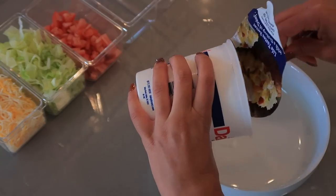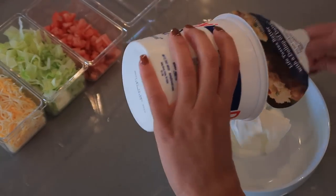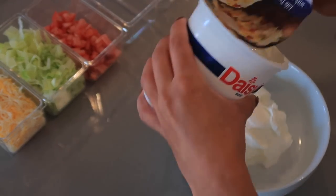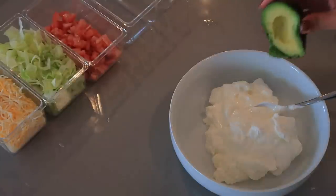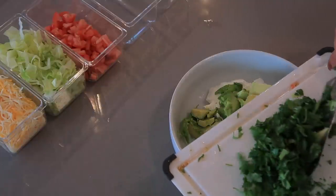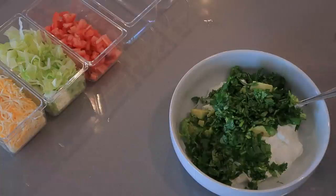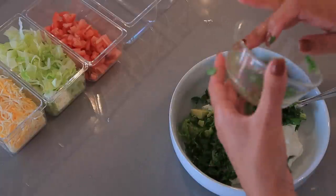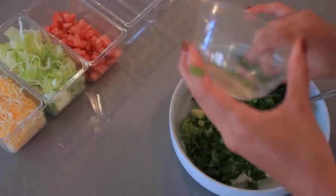So he says to use quite a bit of sour cream, so I got the big tub. I think that looks just about right. It says an avocado, a whole one. And he put a lot of cilantro, so I am gonna put a lot too. I'm pretty much putting almost a whole one. He also uses lime zest, but honestly, I only am gonna use a tiny bit because I'm gonna put more lemon. And I don't want it too zesty, to be honest.